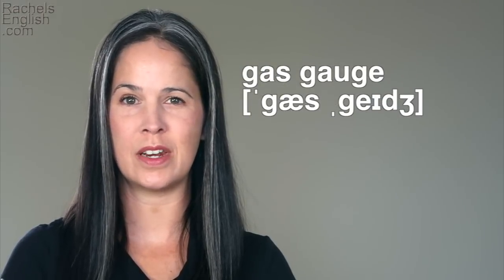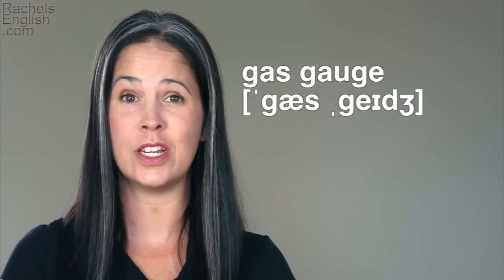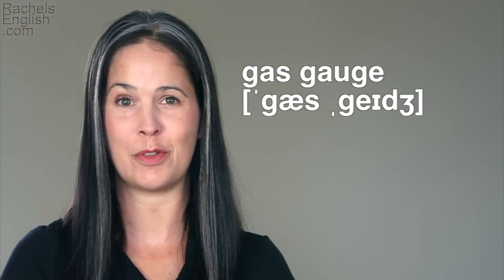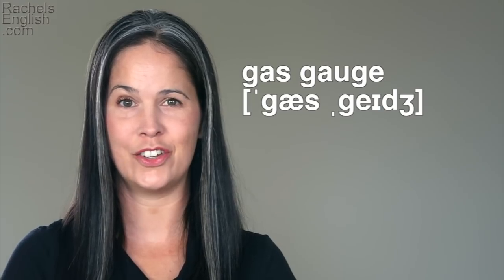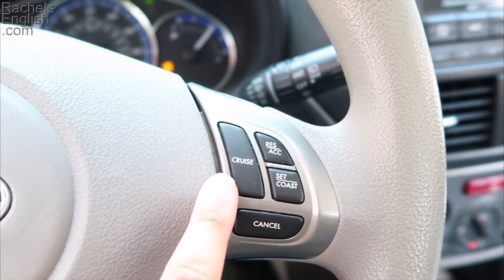The word gauge is funny because the first G is pronounced G and the second G is pronounced J. Gas gauge. Try that with me. Gas gauge. Here we have the cruise control.